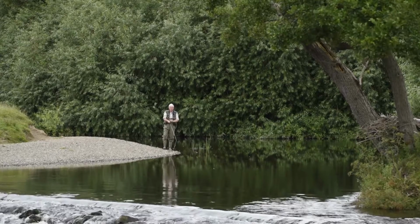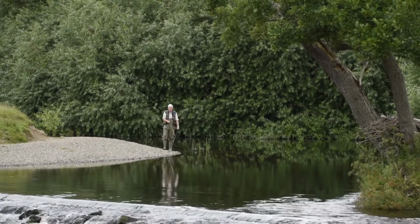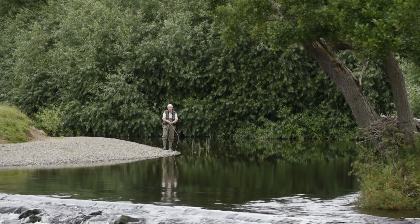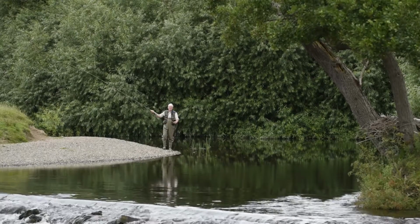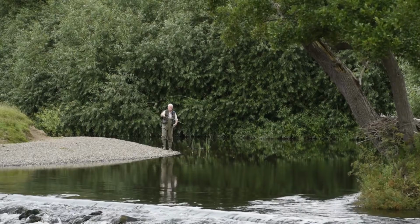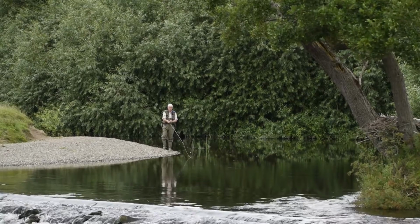My name's Ian Macdonald. I'm a member of the Rhyl and St Asaph Angling Association. Today I'm fishing on the River Clwyd, which runs through the Vale of Clwyd, which is a beautiful area of outstanding beauty. This river is predominantly a sea trout river. We do catch salmon, but not as many. To my mind, sea trout are one of the most beautiful fish.